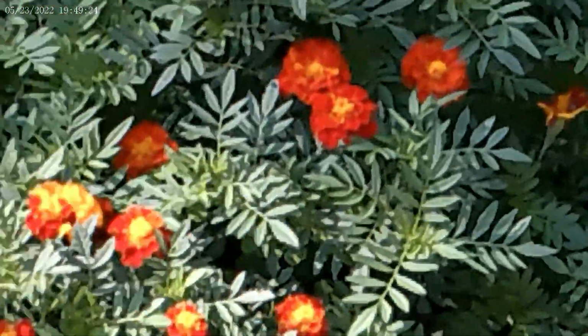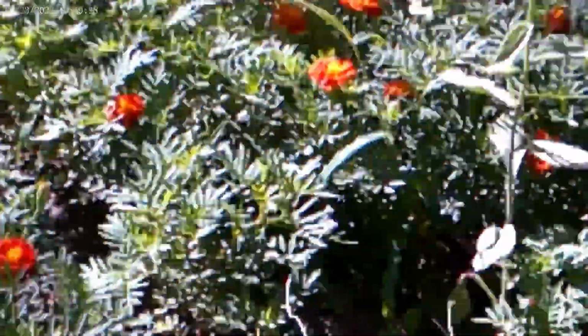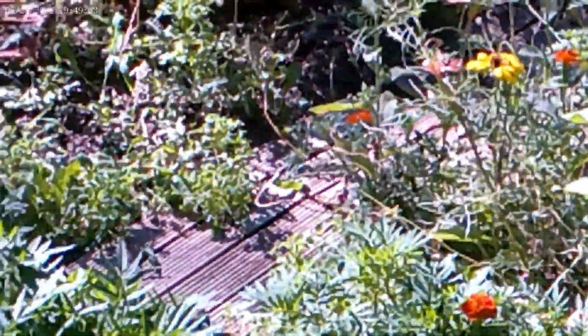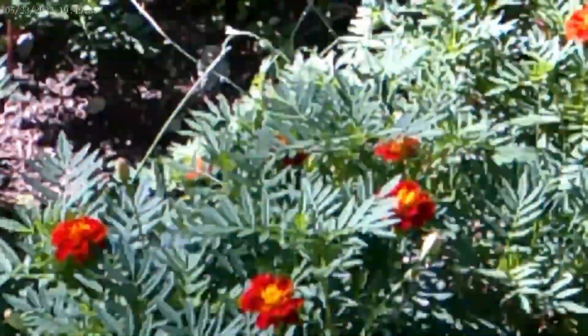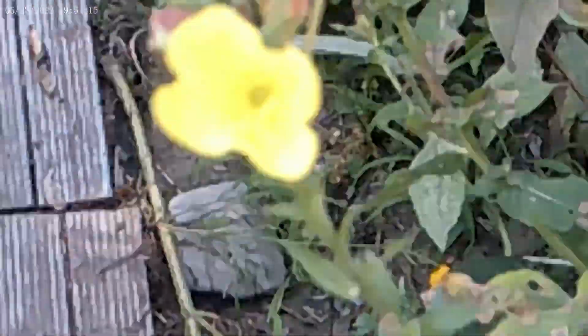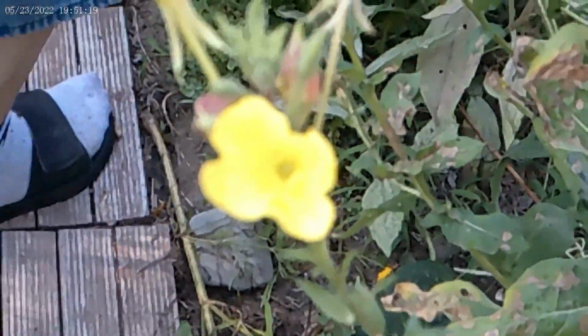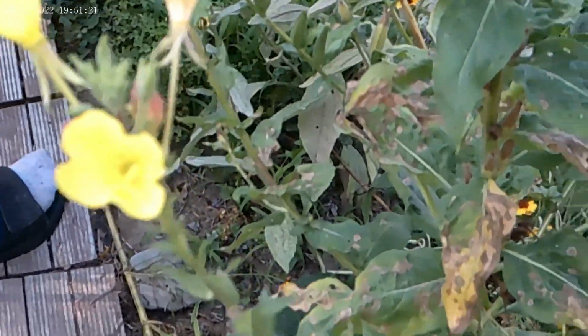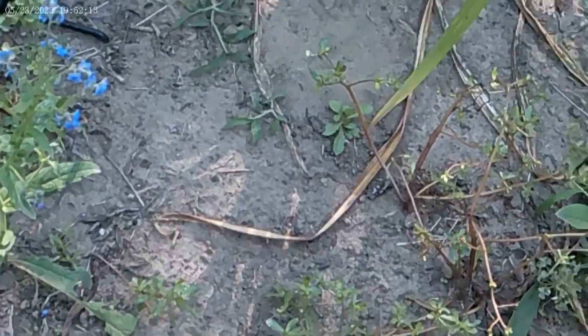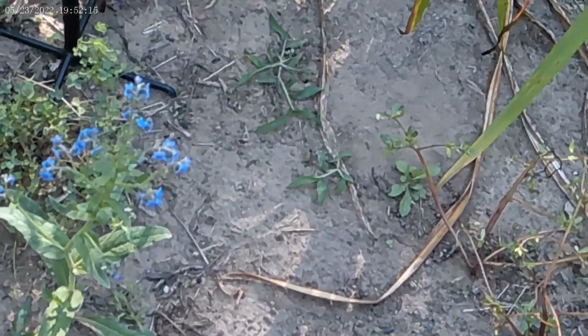I want to show you how many marigolds now are in the yard. And there's the bee. So that's doing well. Got some neat little yellow flowers. The bumblebee was really getting in there, enjoying that flower there. And some new blue flowers.